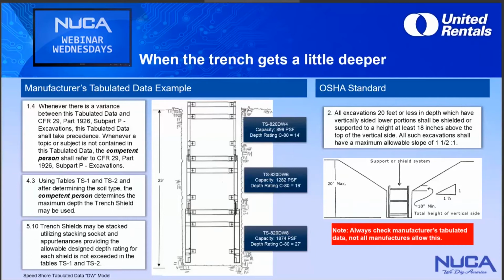Now let's take a look at some of the notes from the manufacturer's tabulated data. Number one, it does state that if there's ever a variance between tabulated data and the Code of Federal Regulations 1926 Subpart P, this tab data shall take precedence. So obviously what we're saying here is everything we see within the OSHA standard is the depth charts and ratings no more than 20 feet. But again, what is that applied to? The use of shores without tab data in Appendix D. It's timber shoring. It's the use of sloping and benching.